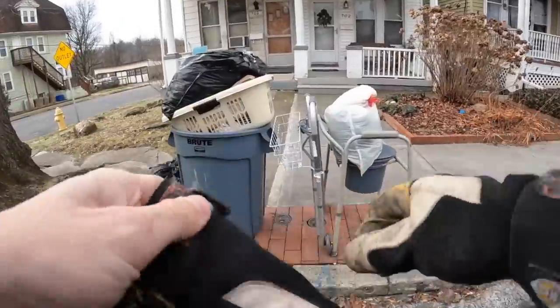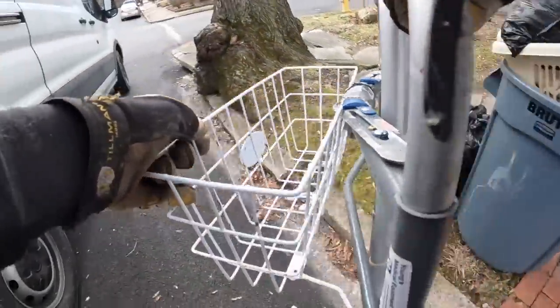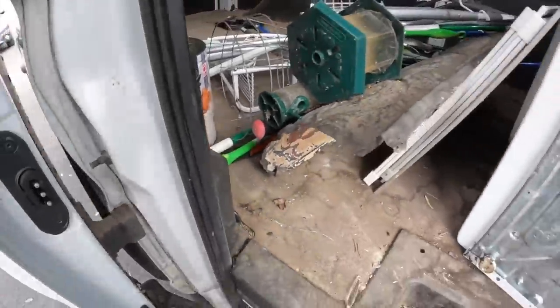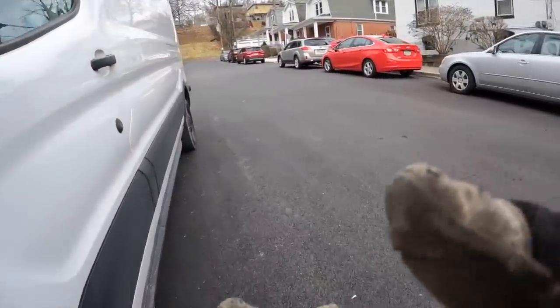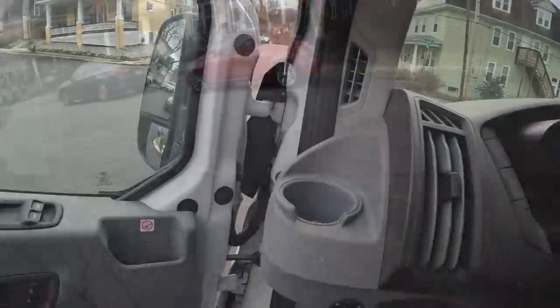I'm not taking that toilet. Take this though. It'd be nice to take this. That toilet looks a little gross for me. As much as I like saving the earth, I also like saving my health. That one's a little rough for me.